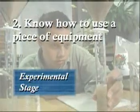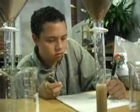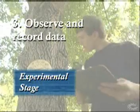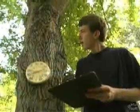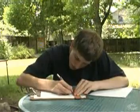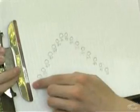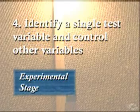Number 2. Know how to use a piece of equipment. Sometimes in doing your experiment, you will have to learn how to use a tool, such as a graduated cylinder or stopwatch. Number 3. Observe and record data. Obviously, a record of the experiment must be kept, whether it's done with a pencil and paper or video camera. Remember, the importance of the scientific method is that the experiment can be done again by other scientists. It must be repeatable.